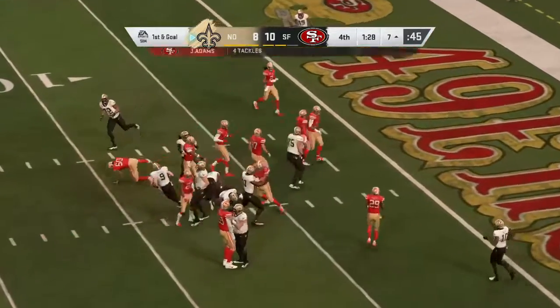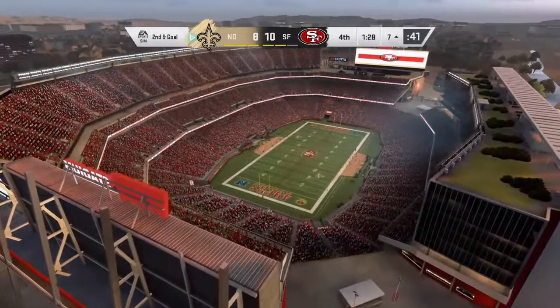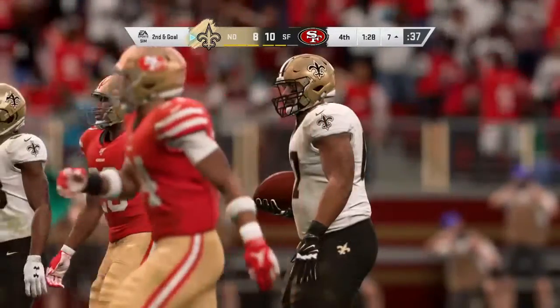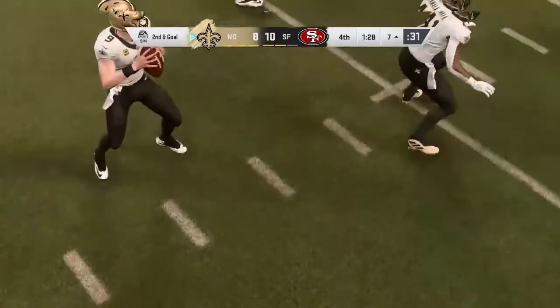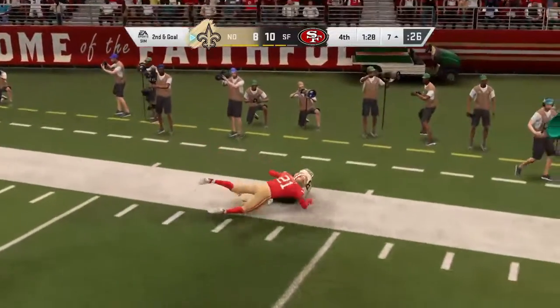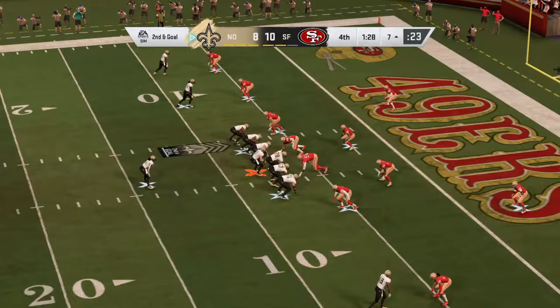Oh, no, he lost the football. And the offense will get this one back. Boy, that could have been catastrophic at this late stage of the game, but they avoid disaster. They'll try again here from the 7 on 2nd and goal.